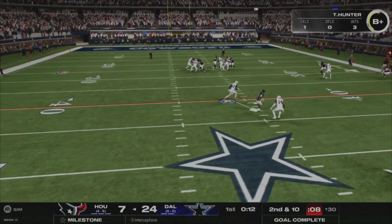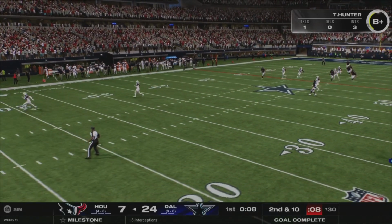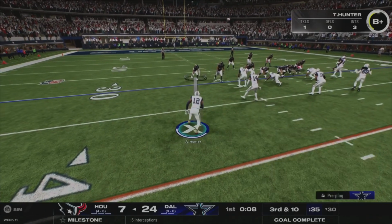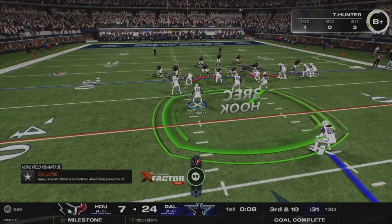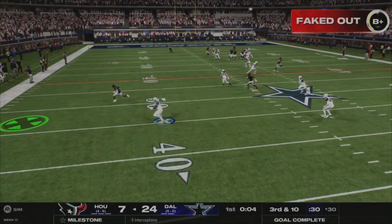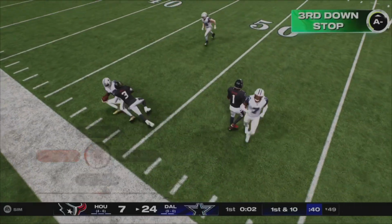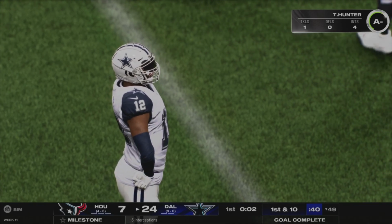2nd and 10, we follow our man, and the quarterback takes a deep shot, and it ends up getting stopped for a 3rd and 10. Still here with 8 seconds left in the first quarter. We're going to get manned up. We know they're throwing it on 3rd and 10. We're guarding the outside receiver. He breaks outside right here. We're going to follow him, and we get that 4th pick on a leaping interception, and that's going to be 4 picks in the first quarter of this game.